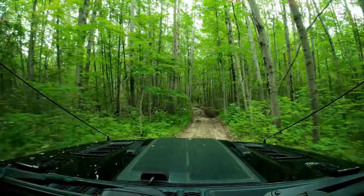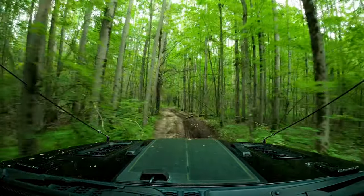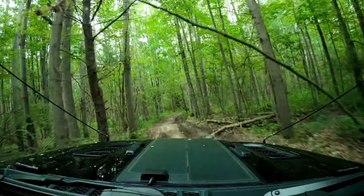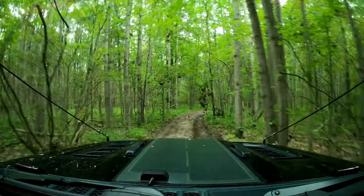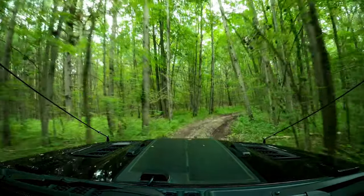Little group, we all have different rig setups, tire sizes, lifts, lockers, no lockers. Same with our drivers. We each have our own style. We may take different lines, see a path easier or harder than someone else does. But the best part is that we always look out for one another.